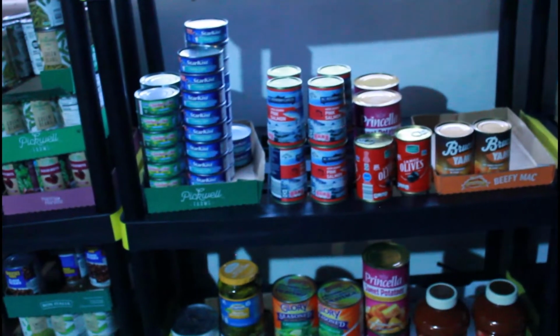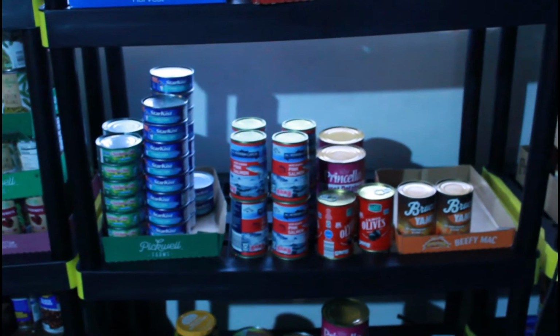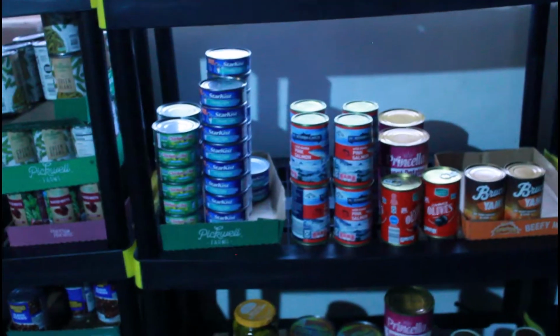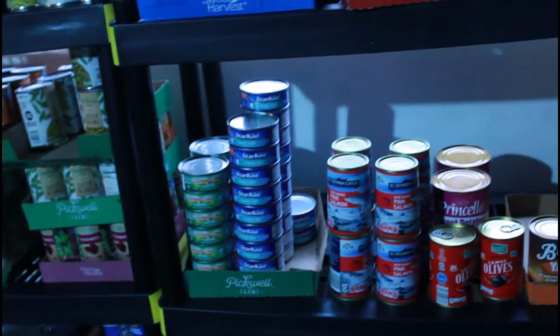We have a couple of cans of olives, another couple of cans of sweet potatoes, and then I have about 8 cans of pink salmon. And as you can see, I have lots of cans of tuna.